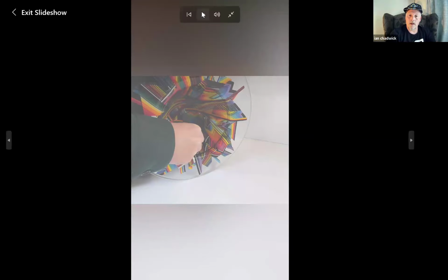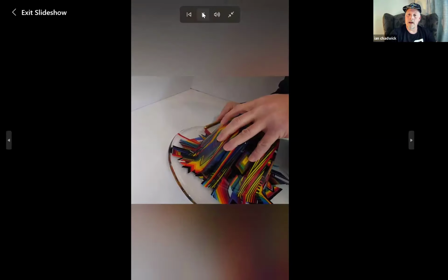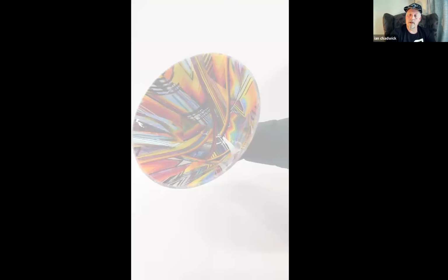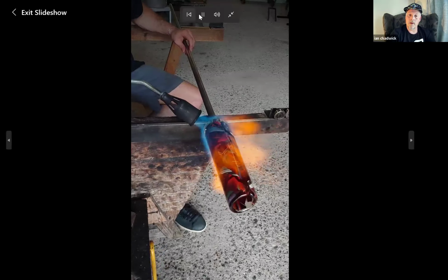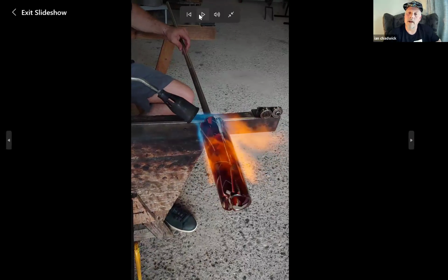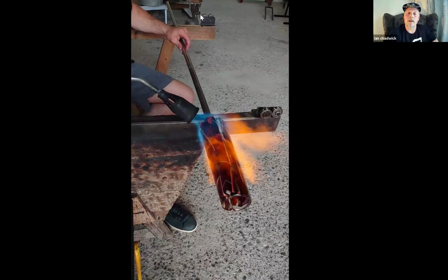So that's me cutting off the rim of that particular vase. That's with the rim removed, pre-cold worked. And then I was fortunate enough to be offered a residency at a great glass school in the UK called the Glass Hub, where I took some of my panels into the hot shop.